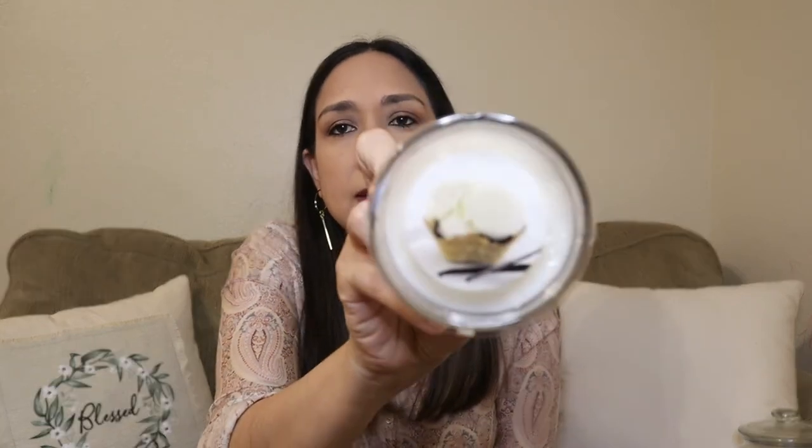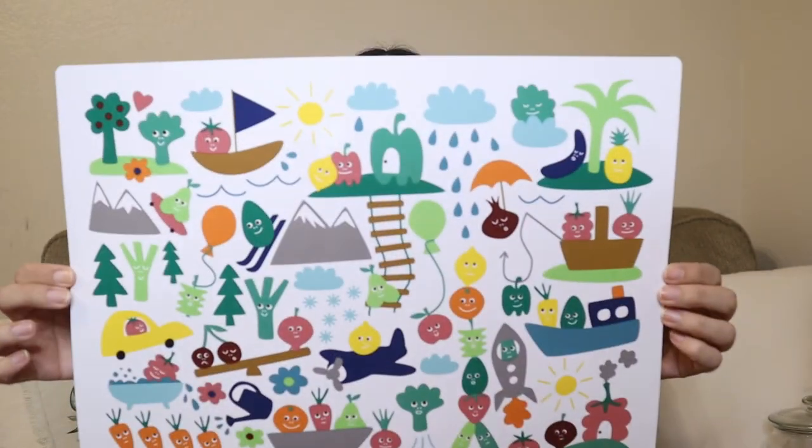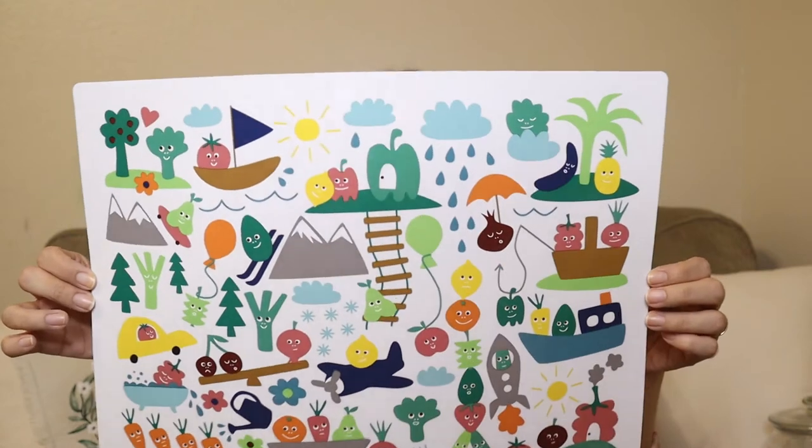Then this little candle, it was like $1.99. Smells good. There were three different scents. I chose this one. It's like a vanilla ice cream scent, sweet. I really like it. The others were more like a fruit scent. The other two were good too. Then for Olivia, this placemat, I think it looks really cute. The little fruits there, I like the colors. It was, again, very cheap.